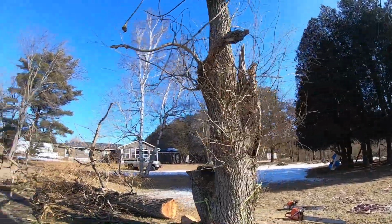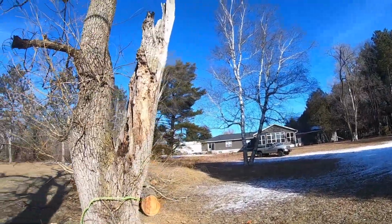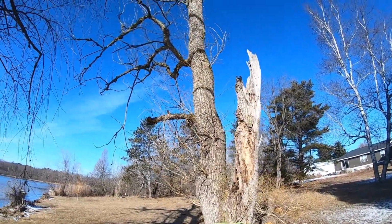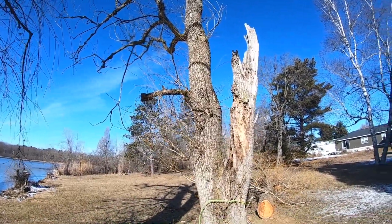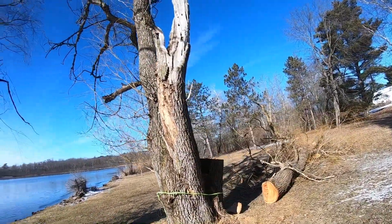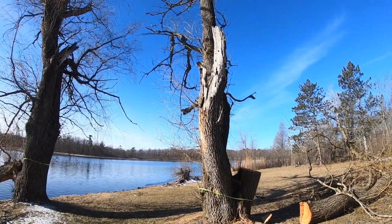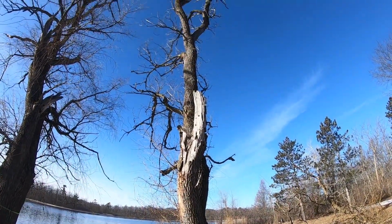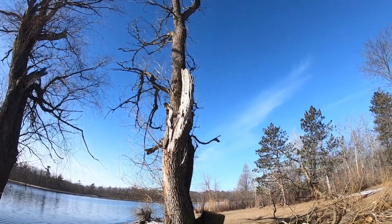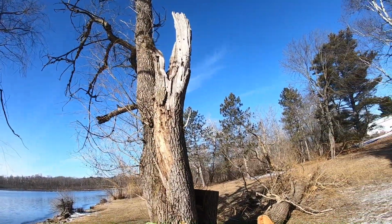Depends on where you stand. And then from here it looks like it would go. Yeah, I'm thinking it's leaning that way. So it ain't gonna be that hard. We'll throw a rope up just into that union. I'll get the truck positioned over here and then we'll make sure that it comes down in the right spot.